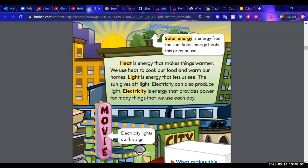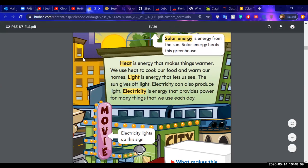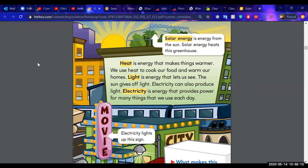You'll notice that when the sun is out during the daytime, you can see when you go outside. You might open the blinds or the curtains and use sunlight to light up your house. But when the sun goes down, we cannot see anymore. So we need to use electricity to turn on the lights.